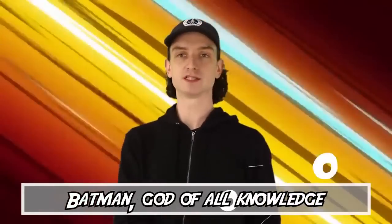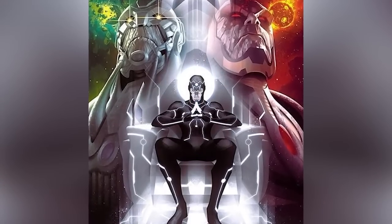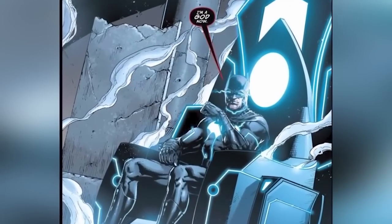The Mobius chair made its first appearance in New Gods issue 1, and the chair itself was created by Mobius, aka the Anti-Monitor. He gave the chair to Metron, but when Metron took his eye off the prize for a minute, Batman ended up becoming the God of all knowledge for a short time. What happened was Wonder Woman grabbed Metron with her lasso, yanked him right off, and then before boom tubes were summoned or anything like that, Batman just took that chance that he had and jumped on the chair. Musical chair style. Then the Dark Knight becomes the bright light.